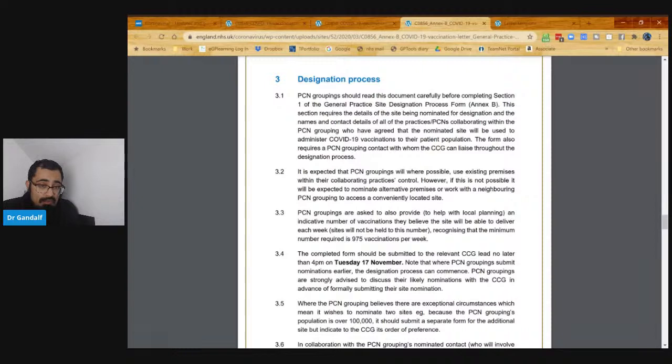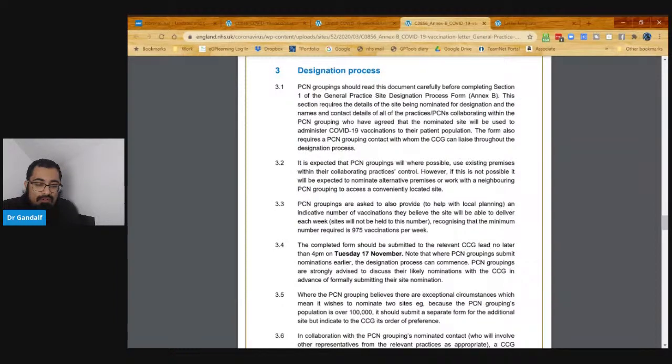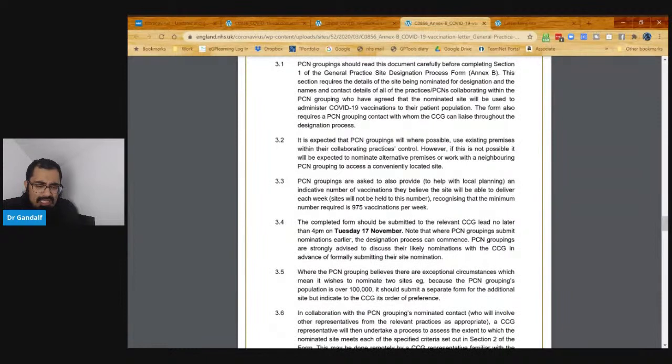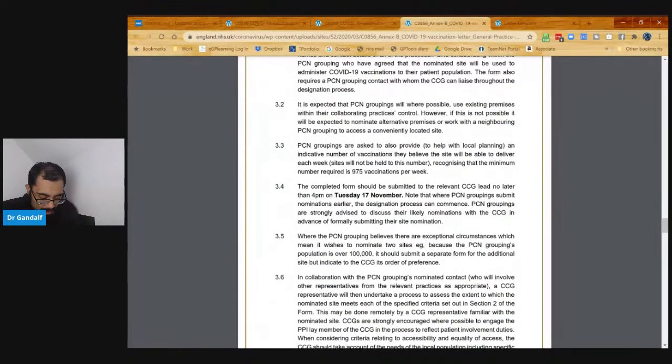It does specifically state in 3.2 that it is expected that PCN groupings will possibly use existing premises within their collaborating practices' control. It does also state that if that's not available, then that may be shared across other network areas. But I guess that's a key part I would mention signposting to. In 3.3, it talks about the minimum requirement of vaccinating 975 vaccinations per week. So that's important again to note.